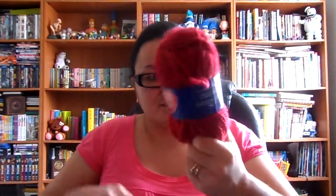There was also this random skein of Red Heart Shetland Chunky. I have never ever seen this before in my life. I'm guessing that this is probably discontinued now. It's a really scratchy yarn. It's 75% acrylic and 25% wool. It's a 50 gram skein.